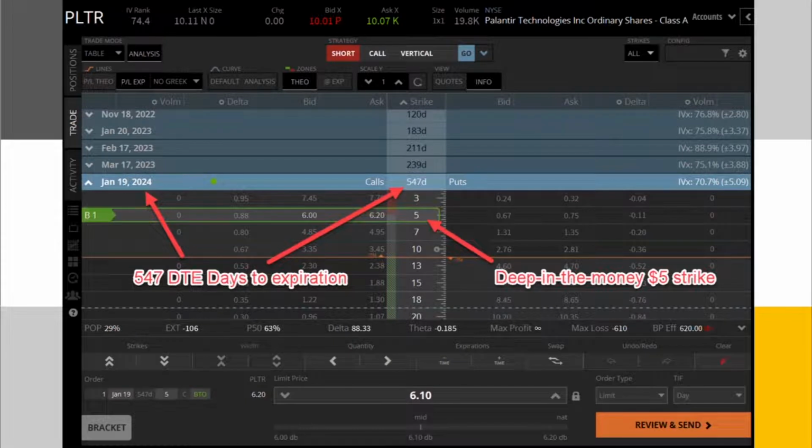So we go 547 days to expiration and the January 2024 call options. We go this far out in time so that we have plenty of time for the stock to increase in price. We pick the deep in the money $5 strike since it has $5 in intrinsic value already. In other words, with the stock currently at 10, there is already $5 in our favor built into the trade.